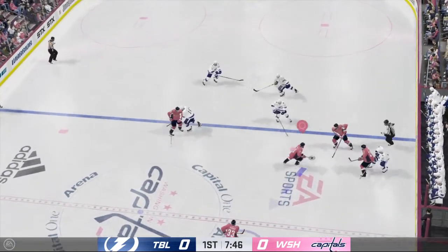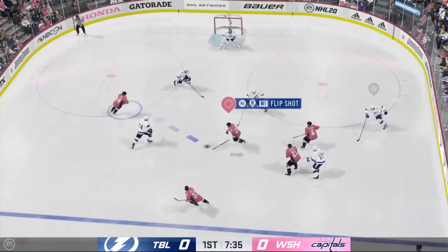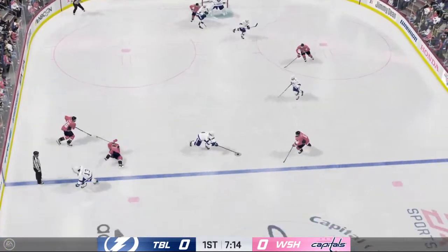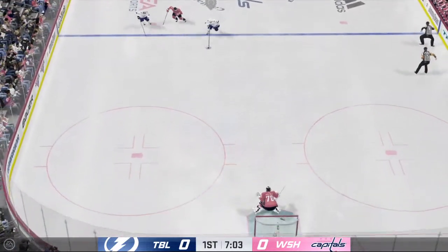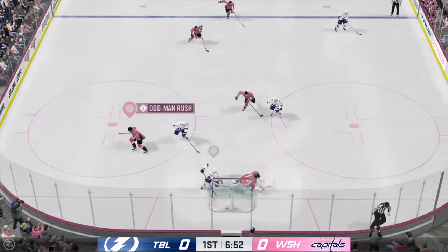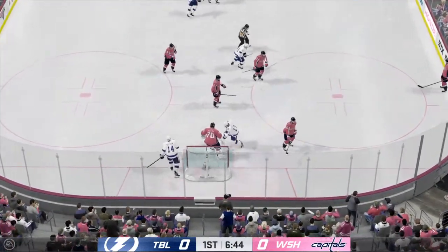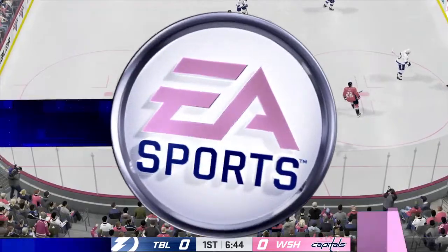Dowd's won the draw here in the open ice. Taken by Dowd. Moves it quickly over to Gudas. That's a solid check on the play. Trying to gain a step all alone. Denies him on the breakaway. Holtby's on top of that for the whistle. Pretty quickly on top of it to kill the play.